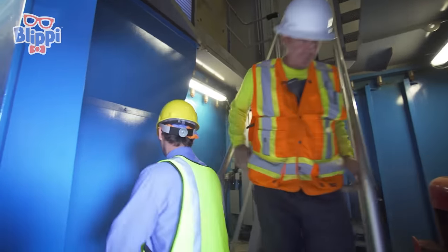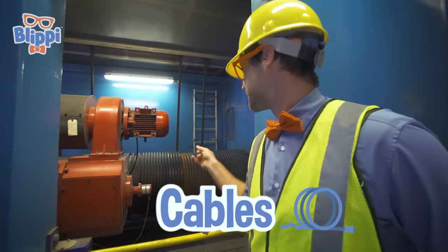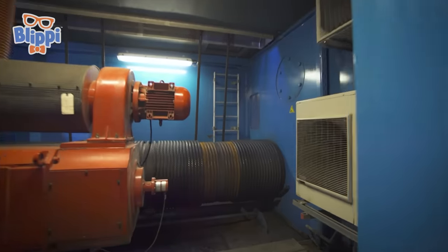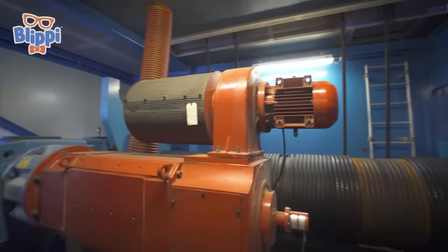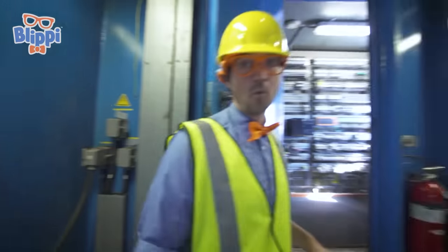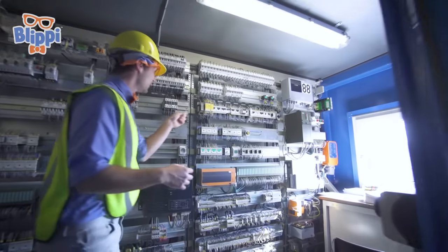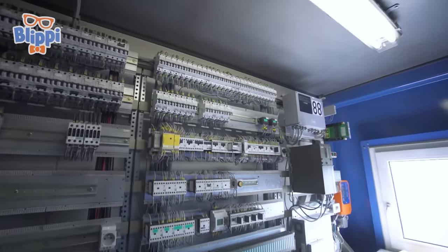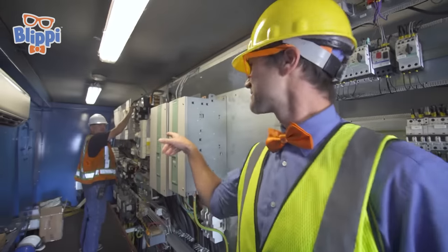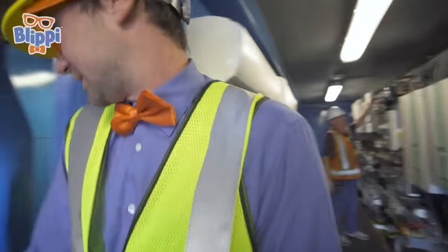Come check this out. Whoa, look at those big cables. This is the hoist room. Whoa, they're so big, look. Ooh, and this room is the electrical room. Whoa, look at all these. Hey, look, there's another worker. Looks like he's just working. Hey! Cool. All right, let's get out of this place.